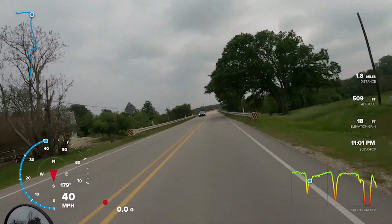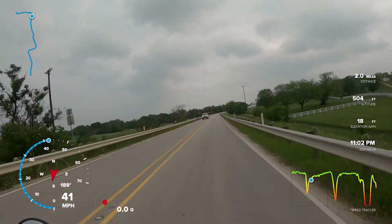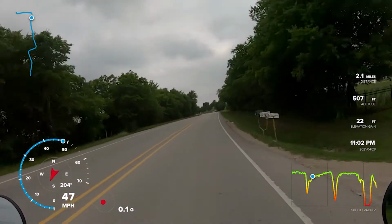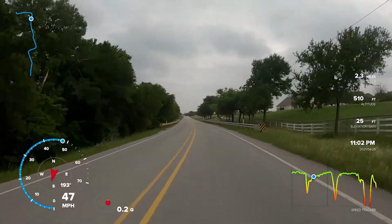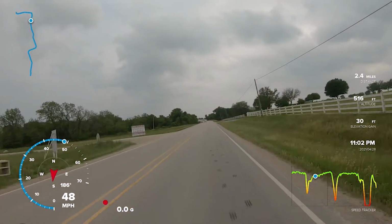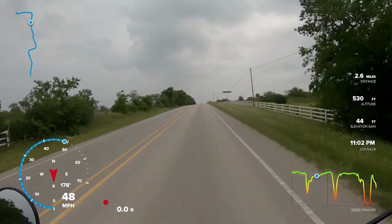I probably should have packed my microphone for this. I can't wait till the break-in period's done. This thing, I can tell, has a bit of guts to it. It's not mind-blowing torque, but for a 250, this thing definitely has a lot of poke to it. I can do 60 miles an hour in 6th gear at a third throttle, not a problem. On my CRF 250L, with the pretty substantial headwind today, I would have to be in 5th gear to maintain speed. This thing has enough oomph to fight the wind.